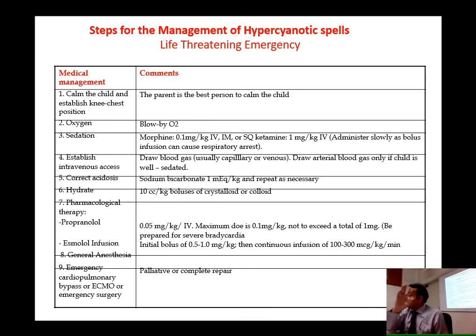Emergency: I have seen patients in which you have to do an emergency BT shunt. You do everything, even ventilate them. And once a month in the children's hospital, we get one patient where nothing worked for the Tet spell, because patients come very late here in Pakistan.